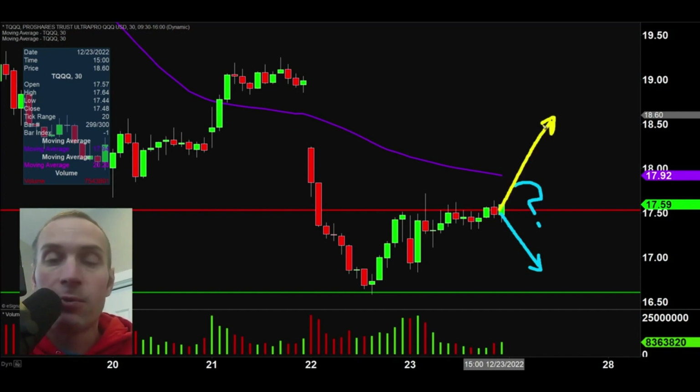So for that reason and that reason alone, definitely an interesting situation, and that's what a watch list is all about. Finding those interesting situations, not randomly rushing out and buying anything, but watching and seeing how the price behaves. So let's see if this is indeed the start of a bigger breakout.